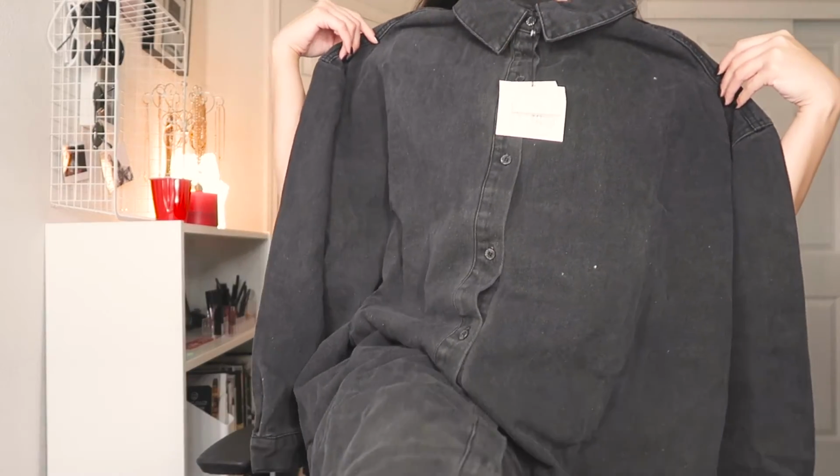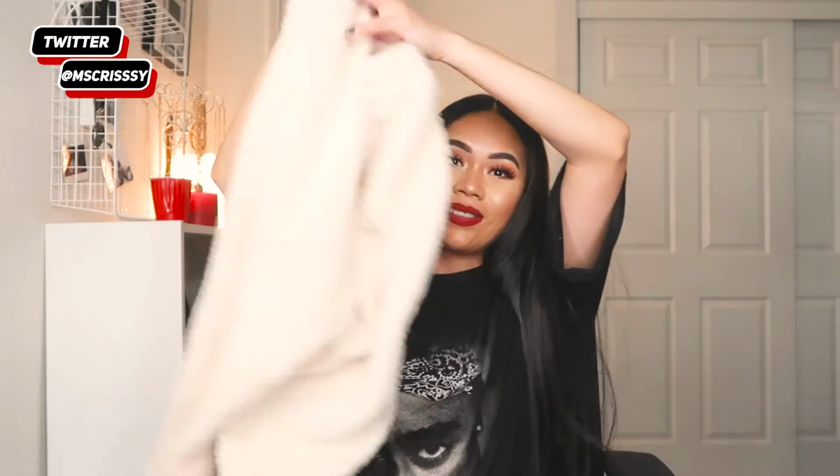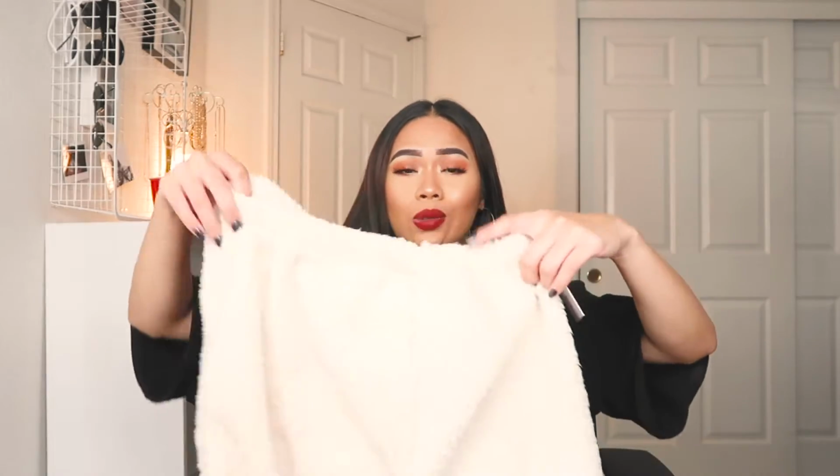Oversized. Love it. So the next item I got is a jogger pants. This is not just a regular jogger pants, by the way. This is a nice fuzzy, warm, soft pillow. It's just really, really soft and cute. Your girl loves wearing jogger pants, so that's why I ended up grabbing this. It's definitely perfect for this kind of weather right now in San Francisco. It's pretty cold. It's under 50 degrees.